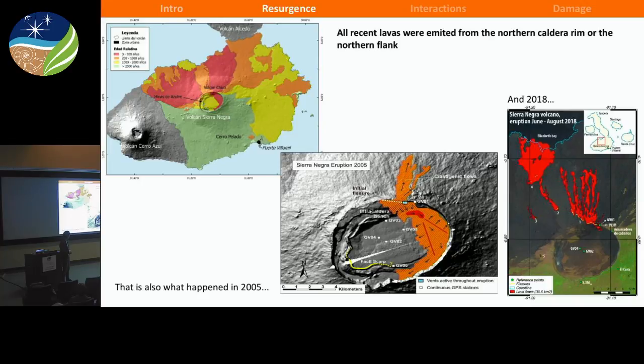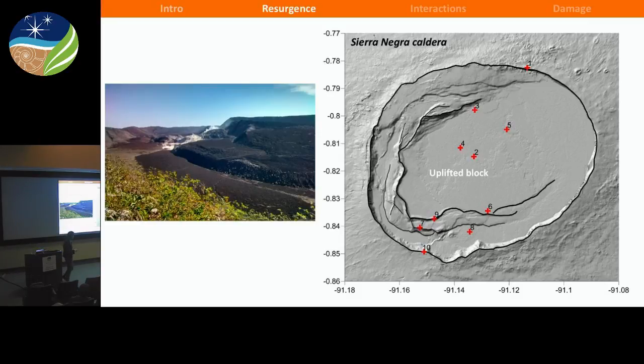Here you have this whole block that is tilted and uplifted. I'm going to show you the fault scarp, it's easier. So here is a view. These are GPS stations, and this is a view approximately from near GPS station 10, looking at this fault system. You can see several faults limiting a block that seems to be uplifted.